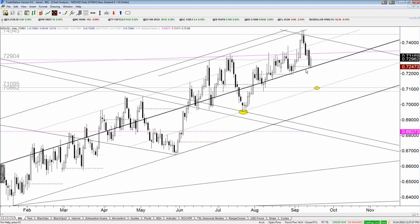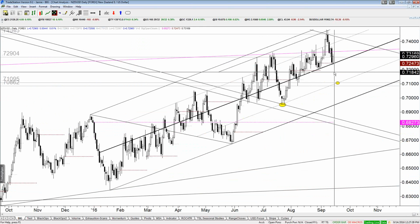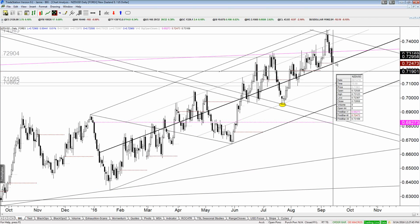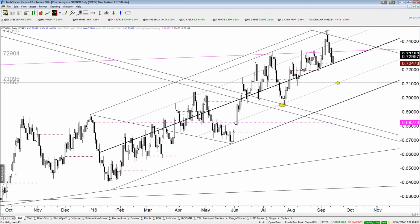This is the chart from last night. The monthly open 72.47, the median line here. We've rebounded, we were looking for that rebound, and here we are. And if we end up breaking, we'll be looking for 71 or so, which is just the parallel that was support in July.